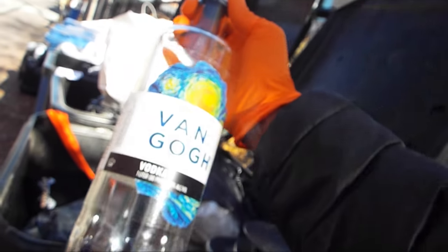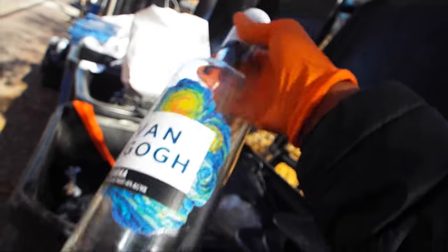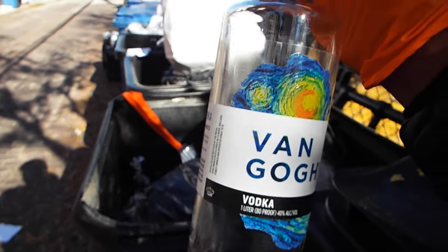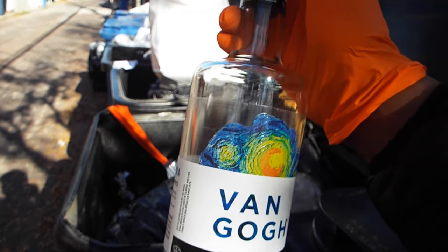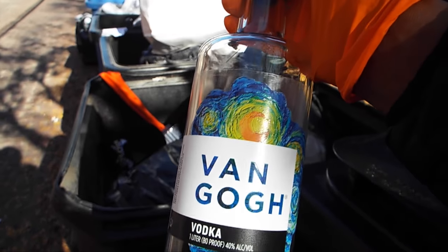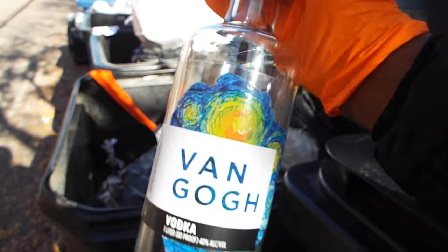Somebody got tipsy, a Van Gogh bottle. I don't know if this bottle is worth something. Guys, always remember, if you ever go out and you do any kind of dumpster diving and you come across bottles, be sure to take a look at them, because sometimes bottles do sell. And I'm going to actually look this bottle up to see whether or not it's worth anything.